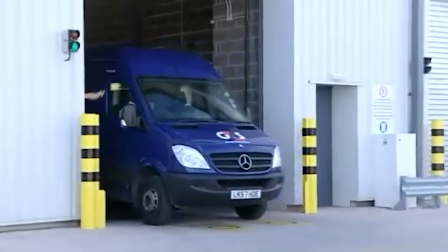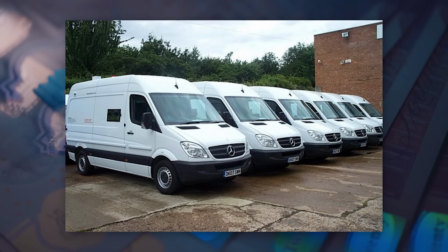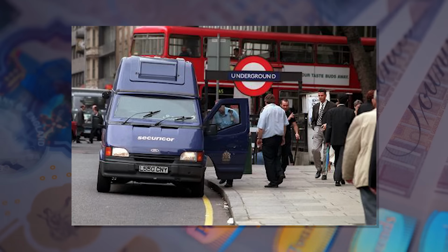Over the decades, these vans have seen significant upgrades in security features. From reinforced steel plating to bulletproof glass, these vehicles are designed to withstand almost anything. Modern vans are equipped with GPS tracking, remote immobilization, and even dye packs that explode if tampered with, making them highly secure mobile fortresses. But these security measures also mean that once their service life is over, most cash-in-transit vans are crushed, their secrets taken to the grave.